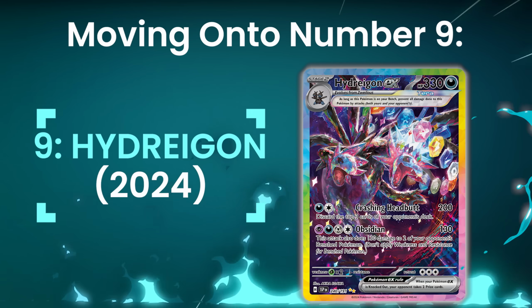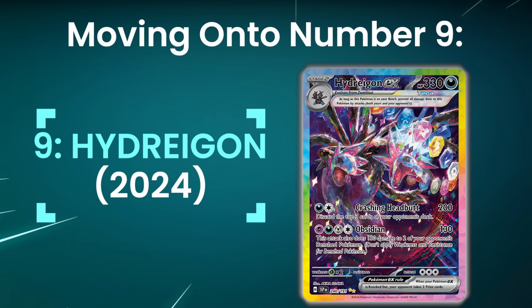Now, moving on to number 9, we have the Hydreigon Special Illustration Rare from Surging Sparks, which is arguably one of the cooler artworks. However, what's super unique about this card is that it never actually made any noise within the Pokemon market, which is kind of crazy to think about.